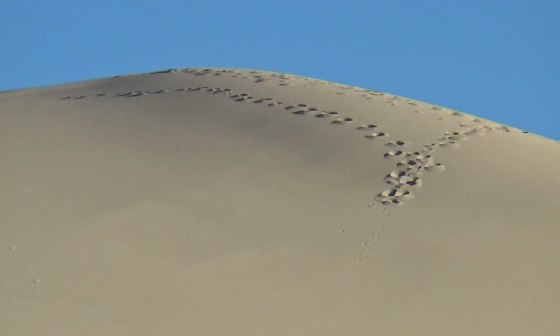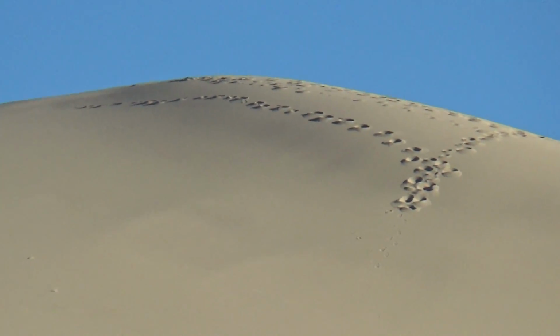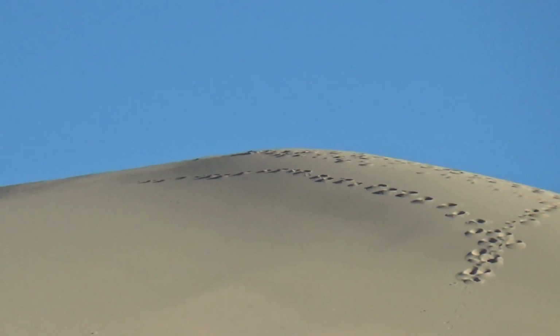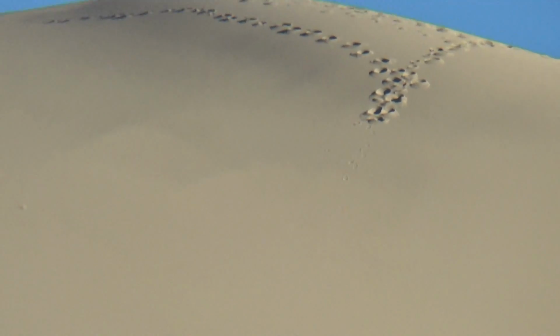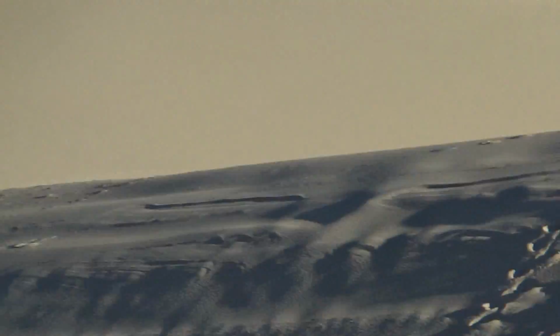No wind down at camp. Now I'm up on the dunes. You can see how the wind takes care of the footprints. Those deeper footprints at the top from yesterday from somebody else are still there, but look below and see how they've already been wiped clean. Another couple of days those will be gone as well.